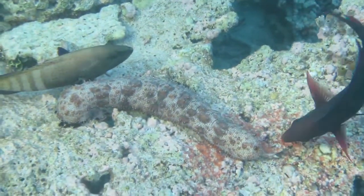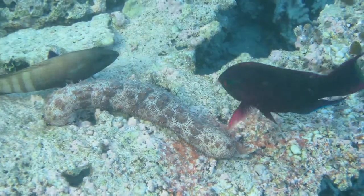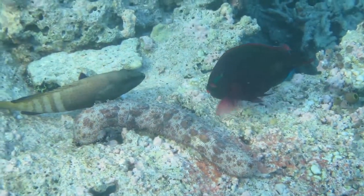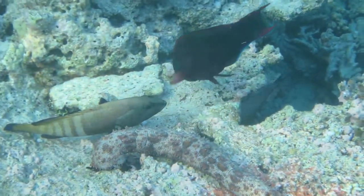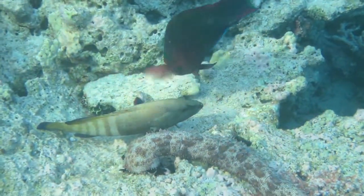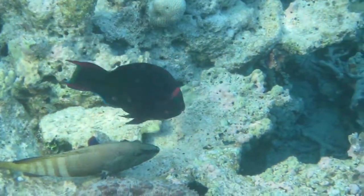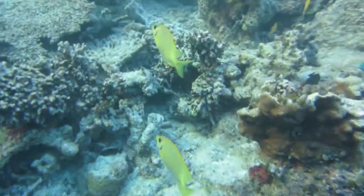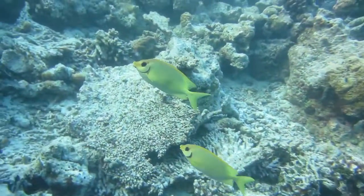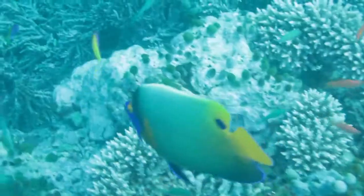The active fish on the right is a parrotfish, to the right of the sea slug. To the left is a peacock rock cod. These are another variation of the gold ring bristletooth surgeonfish. This one is a blue face angelfish.